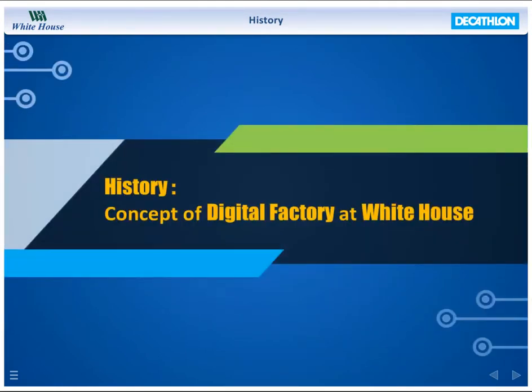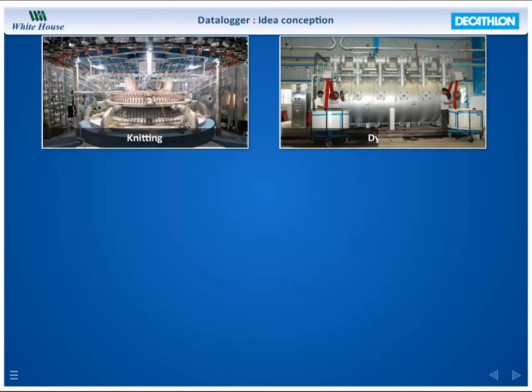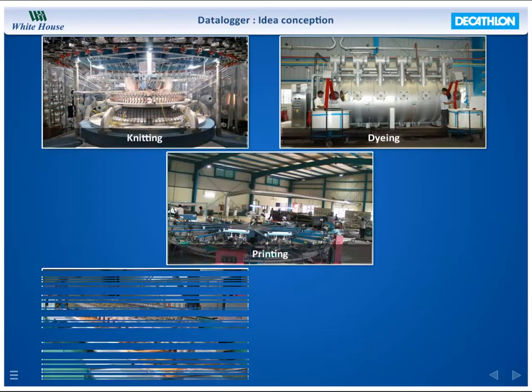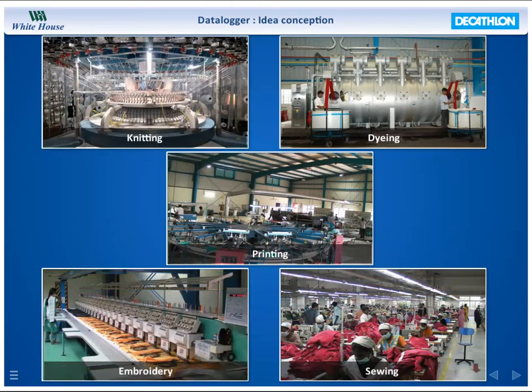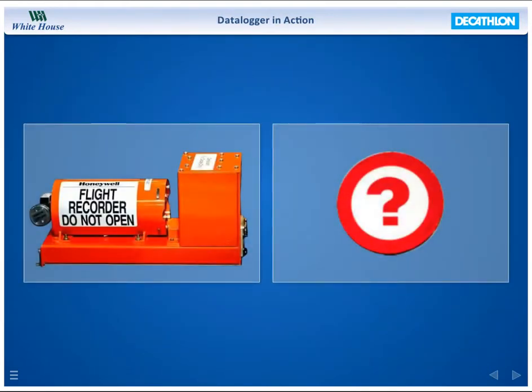Let me start with the history of how the concept of digital factory was conceived. We, the R&D team, have been closely involved in all process automation activities at White House factories for the past decade. We identified the need for a device similar to a black box, the flight data recorder. As you know, the black box is one of the most important gadgets used to reconstruct the events in the operation of an aircraft.